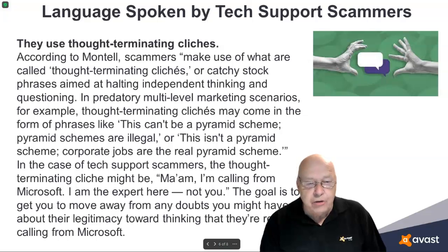According to Montell, scammers make use of what are called thought-terminating cliches, or catchy stock phrases, aimed at halting independent thinking and questioning. In predatory multi-level marketing scenarios, for example, thought-terminating cliches may come in the form of phrases like, "This can't be a pyramid scheme. Pyramid schemes are illegal," or "This isn't a pyramid scheme. Corporate jobs are the real pyramid scheme." In the case of tech support scammers, the thought-terminating cliche might be, "Ma'am, I'm calling from Microsoft. I'm the expert here, not you." The goal is to get you to move away from any doubt you might have about their legitimacy toward thinking that they're really calling from Microsoft.